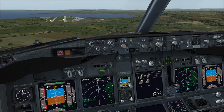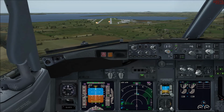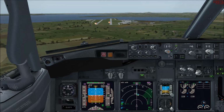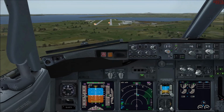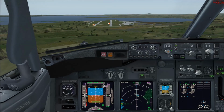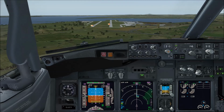As I mentioned earlier on, if it's windy, you wouldn't use flaps 40, because it wouldn't give you enough margin in case of speed variations with gusts. But because today it's calm, we can use flaps 40. It's much better to control the speed on the final approach. So we are all set.